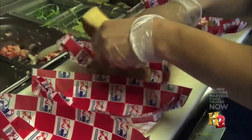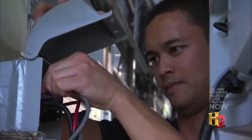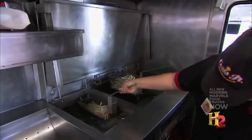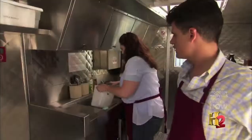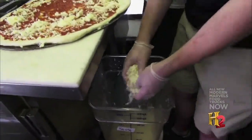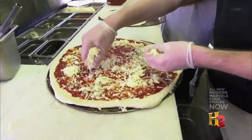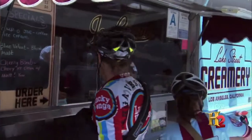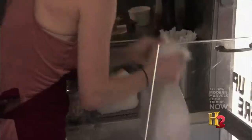They're off the grid, which means they must carry a generator for electricity, propane for their griddles and fryers, and water for cooking and cleaning. Not to mention all their supplies for a day on the road. Mysterious, like you just see this little small window, and I always want to know what's going on in there. I'm like, what's happening with my food? We wanted it to look like a shop. We want to have the experience of being in a shop.